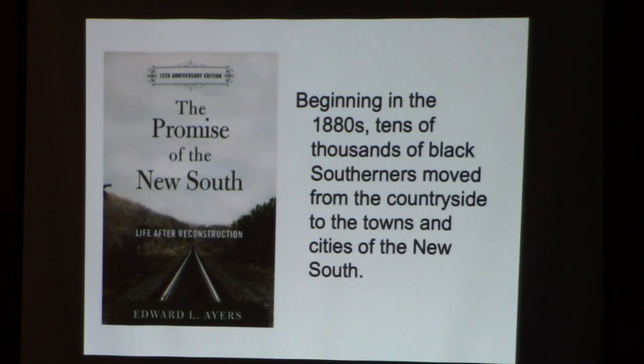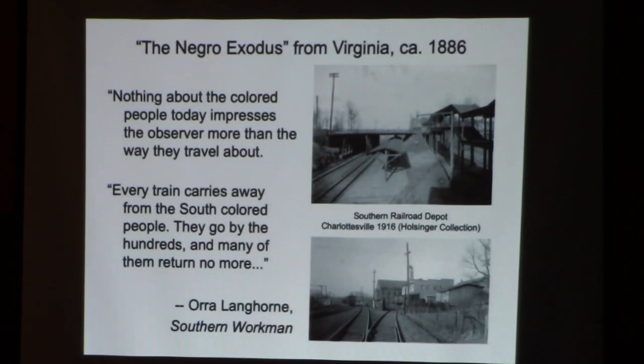And of course, this is a time of great mobility among African Americans. This is at my mentor Ed Ayers' book, The Promise of the New South. Tens of thousands of Black Southerners are moving around from the countryside to the towns and cities of the New South. And that's what Burkley Bullock does. And there's all kinds of great primary source evidence of this. This is Laura Langhorne in The Southern Workman. Nothing about the colored people today impresses, this is 1886, the observer more than the way they travel about. Every train carries away from the South colored people. They go by the hundreds, and many of them return no more.